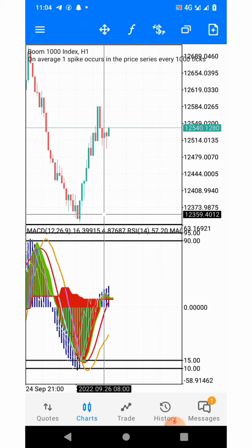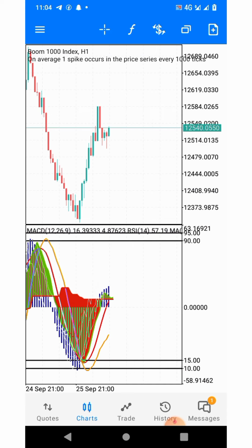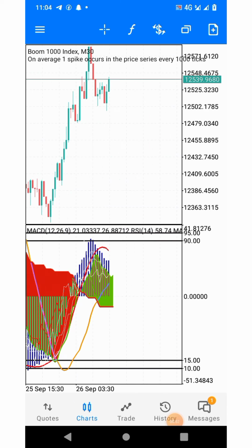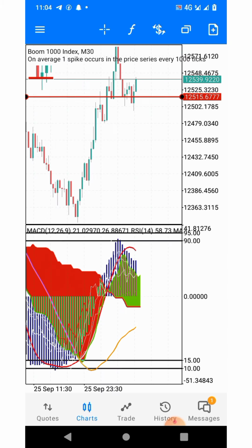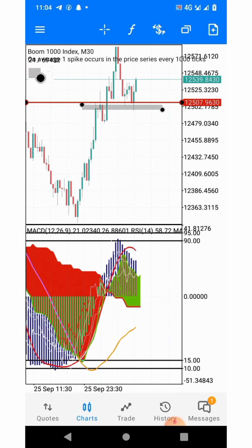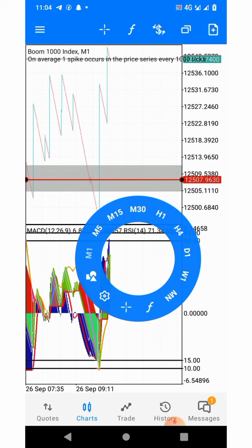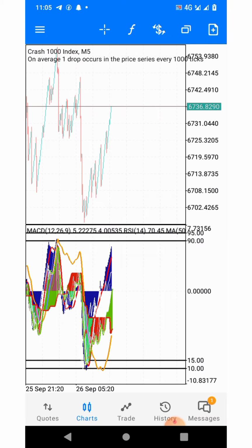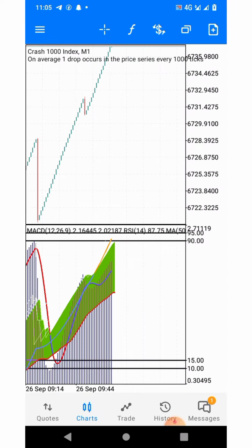Based on what we are seeing here, guys, I was expecting the market to go further, but based on the fact that I'm following the strategy, I just had to take my profit. So you see, it was more of a break and retest, guys. When it came down, I just had to go in, because I know it will certainly spike. That area was an area of support, so I knew it was definitely going to spike. So right now I'm going to be looking for spike trades on Crash 1000.